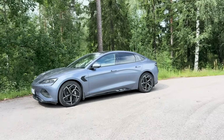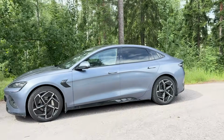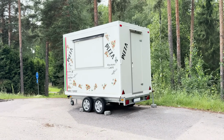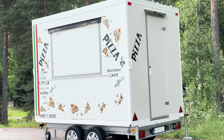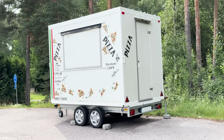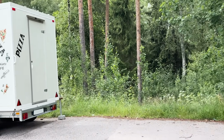So that concludes this range test. Hopefully you found this video informative and useful. Next time maybe I'll take this pickup trailer with me, and that probably would change the consumption figure a little bit. But today, excellent result, 16.3 kilowatt hours per 100 kilometers.